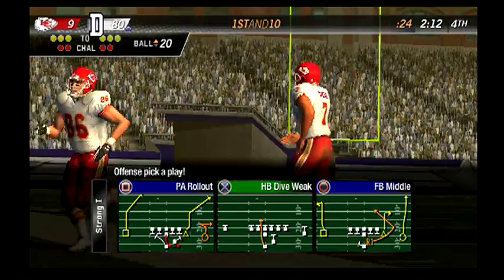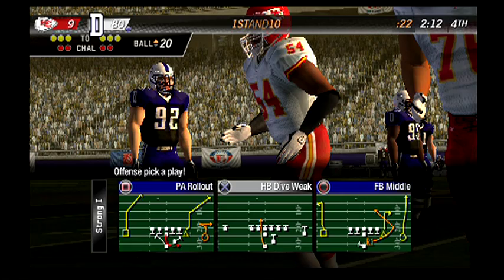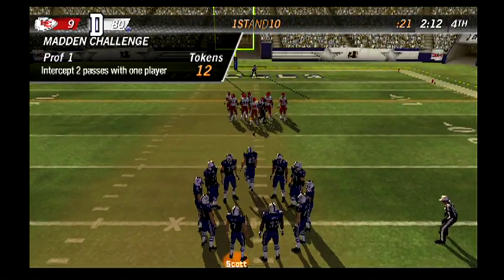Your guys can smell the end zone. Give it to your back and let him finish this drive off. Almost at the 2-minute mark now.